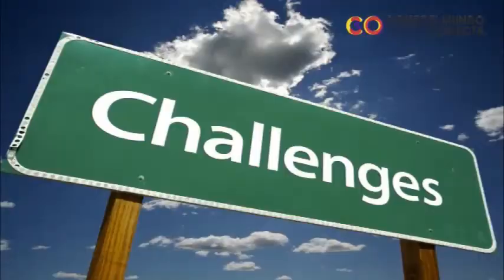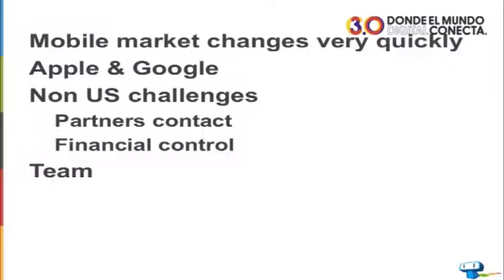And to finish, here are some challenges that we are facing, that maybe others working with mobile can also have. One is that the mobile market changes very quickly, including new technologies, new rules, and new user behaviors, so you need to pay close attention to what's changing. Also, you must look at what is going on with Apple and Google, because in one way or another, you are in their hands.